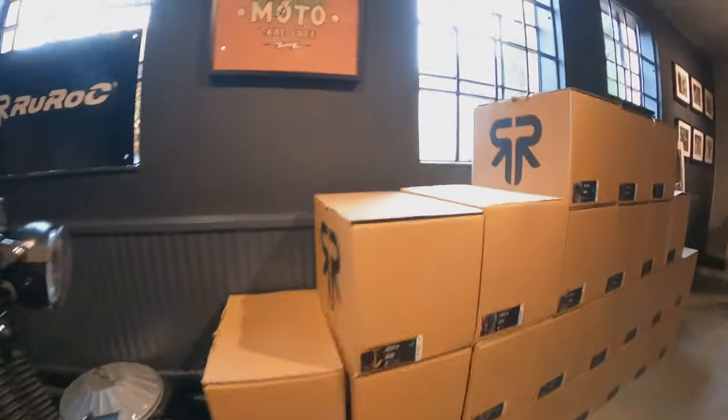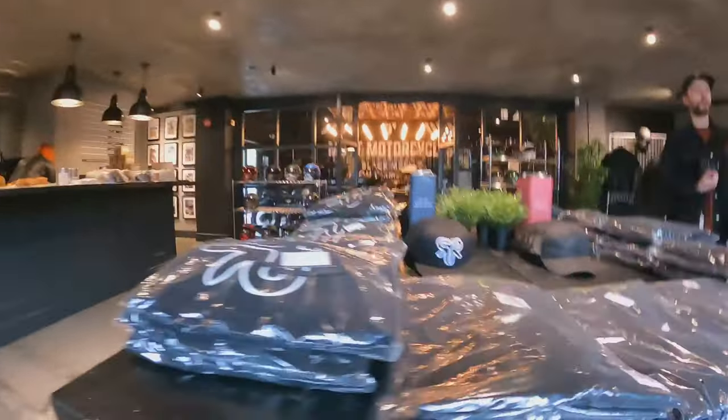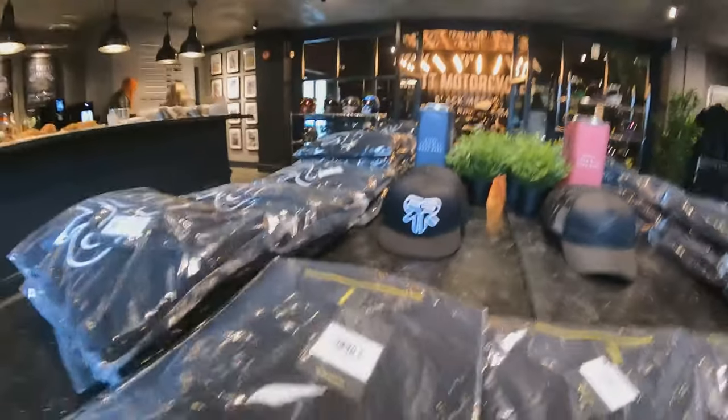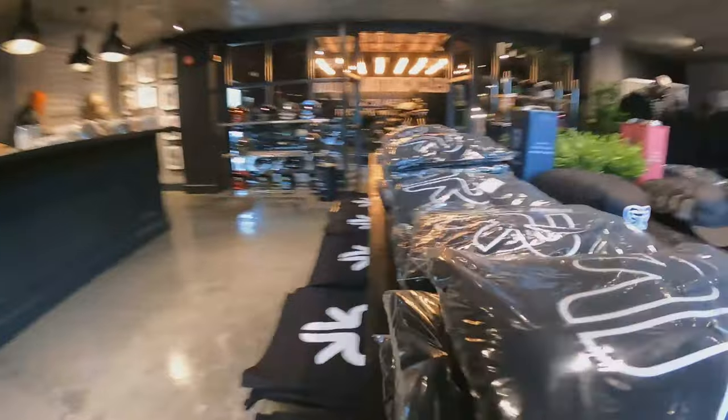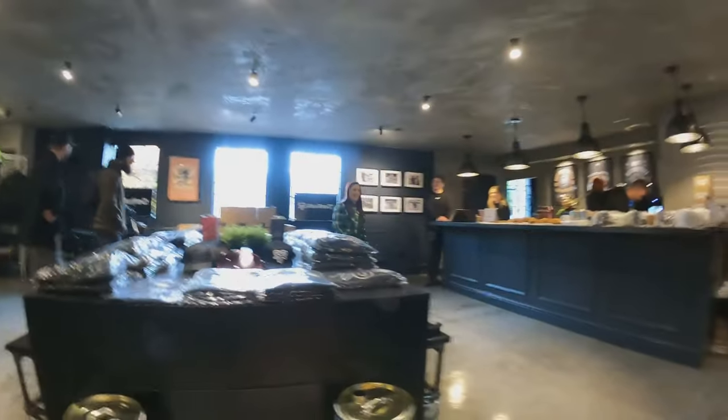We've got lovely bikes. Ruroc stuff. Nice picture. And then there's also some t-shirts on sale, and caps. If you would like one of these, you could always go to the Ruroc website. Mum, come on, I'm showing you around. That's the whole point.